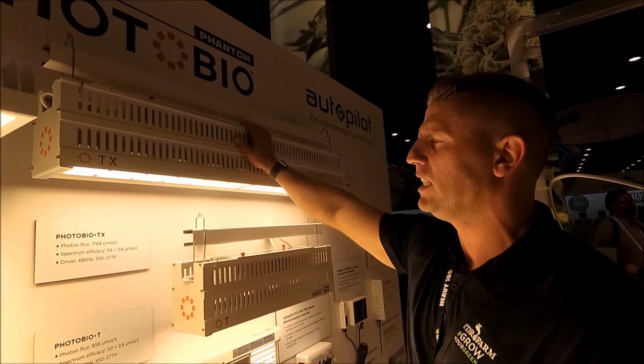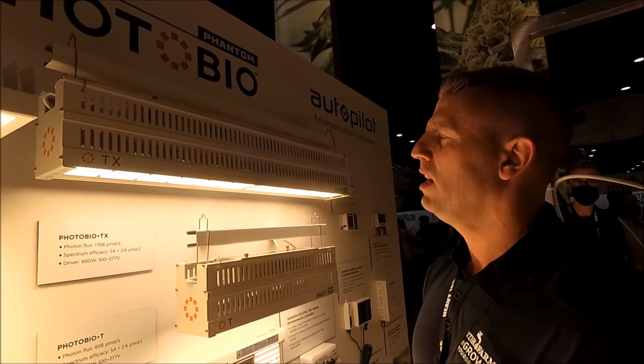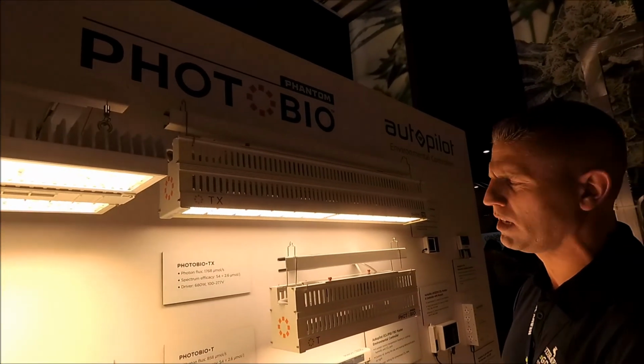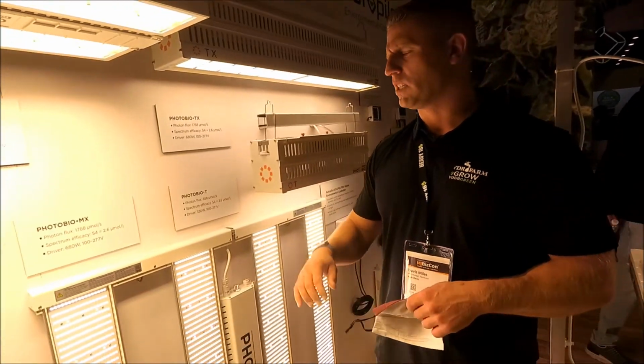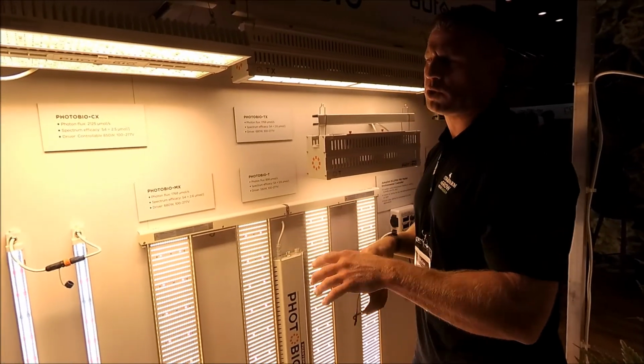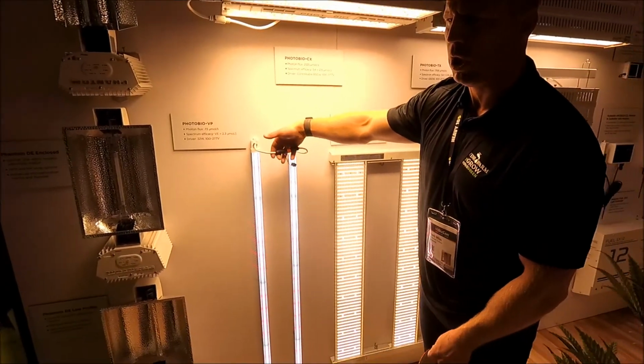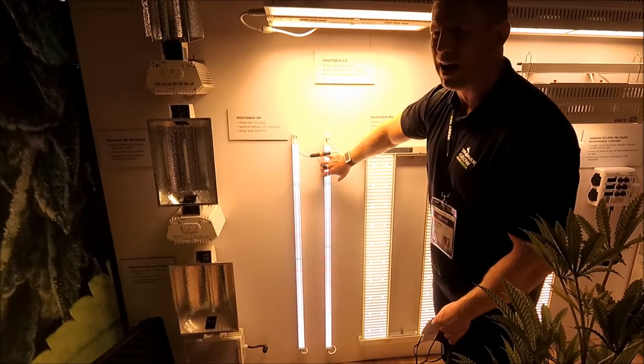This unit right here is 1,768 micromoles, and it's, again, designed for those bigger plants that guys want to grow in greenhouses, versus our MX unit, which is going to be more of a low profile, closer to the plant kind of application. And then our last unit here is our Veg Clone Light unit, which is our Photo Bio VP.